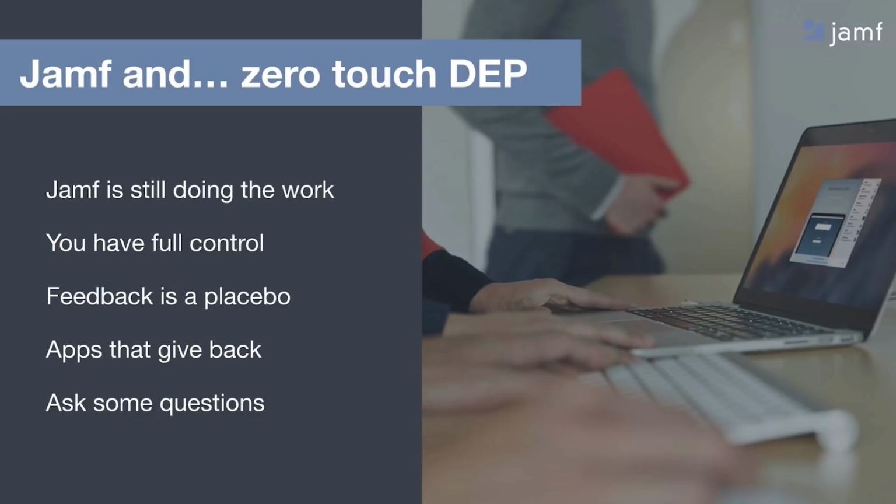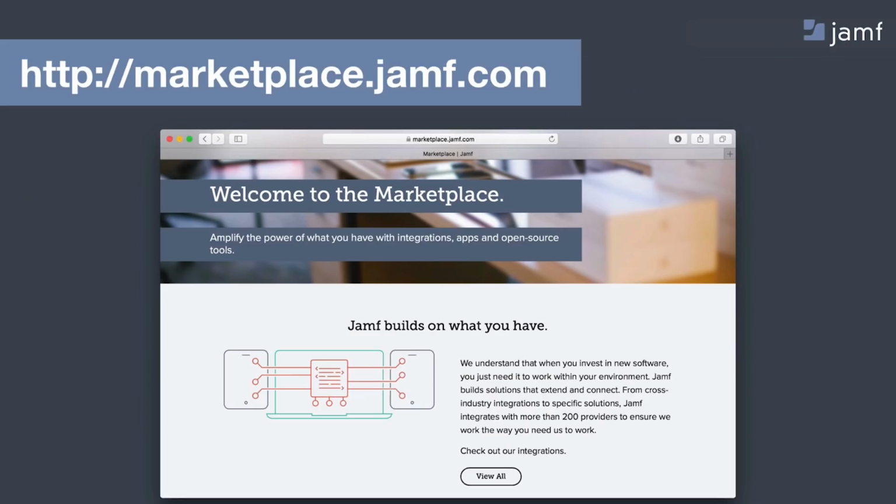And speaking of doing the work for you, the Jamf Marketplace. Jamf has assembled a fantastic repository of software integrations. These community titles are meant to supplement Jamf Pro, and you can check them out over at marketplace.jamf.com. In fact, we have published a webinar that goes into more detail on this, and you can go watch that.